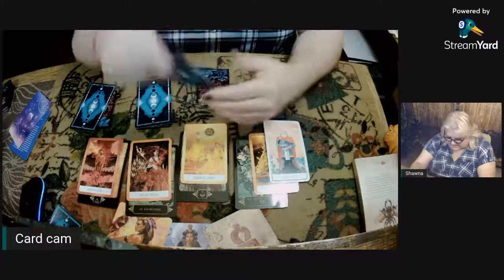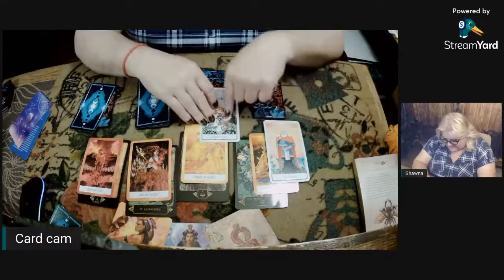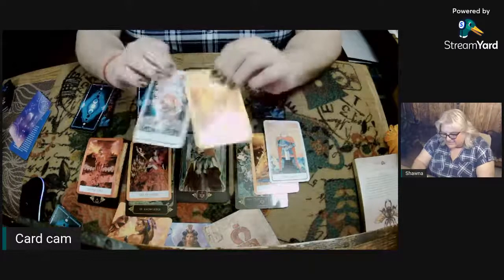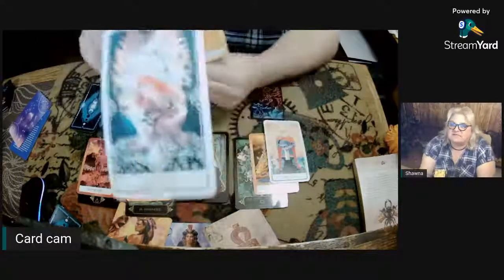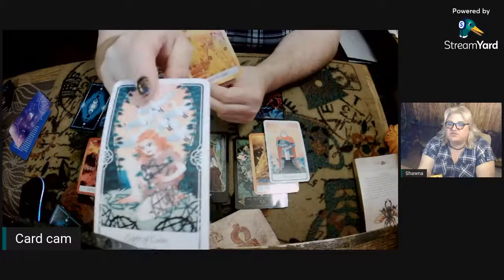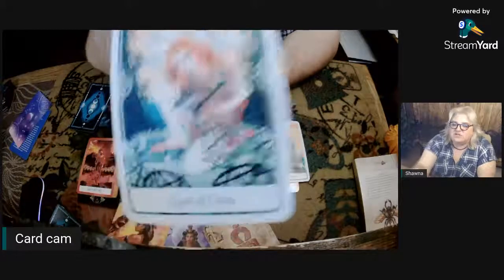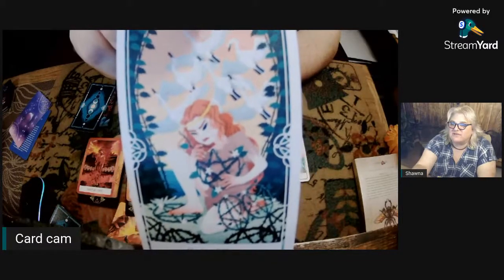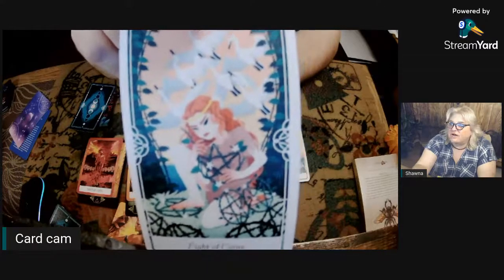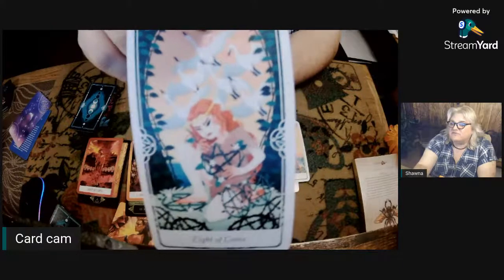I'm just going to continue. The Eight of Coins is the card we get here. Now, this correlates highly with the energy they're giving me here. So the Eight of Coins is really here about struggling. You're working hard to get something done, but if you look closely, her fingers are bleeding and her toes, like everything she's working on is physically causing her pain. Now that could be reversed. It could be something that's emotionally causing us pain.